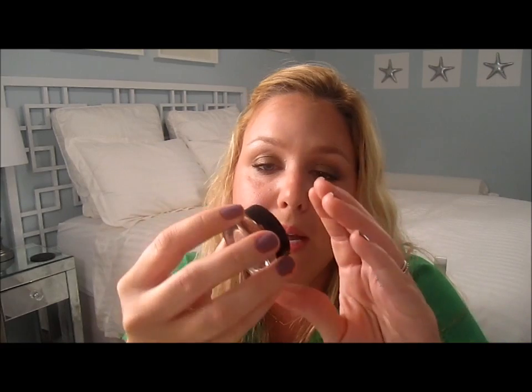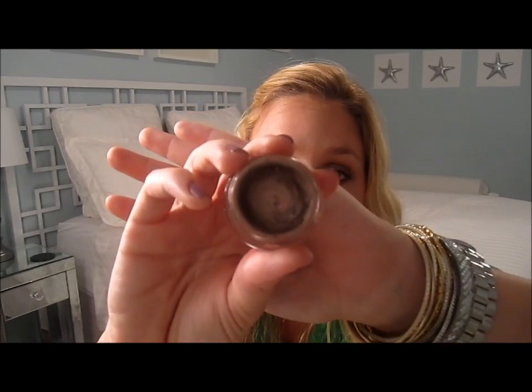Last but not least is eyeshadow, Most Worn eyeshadow, and this is hands down Most Worn eyeshadow. This is the Maybelline Color Tattoo in Bad to the Bronze, and it's like a paint pot cream shadow. You can see that I have hit the bottom. I use this so many days a week, it's not even funny, probably 4 days a week at least. I have it on now.